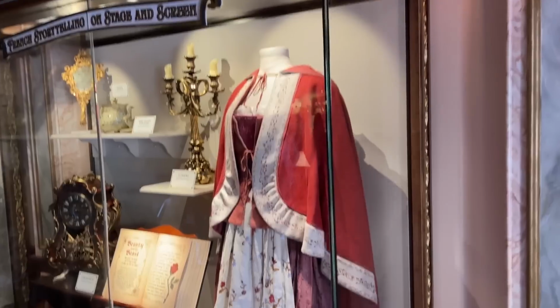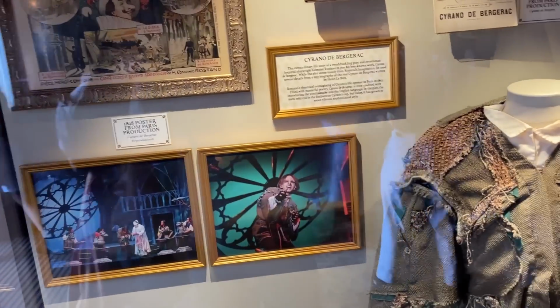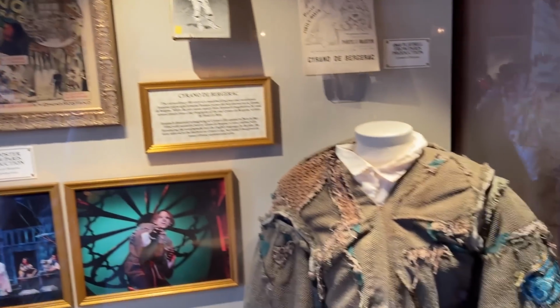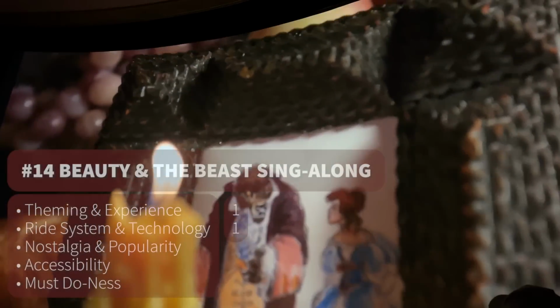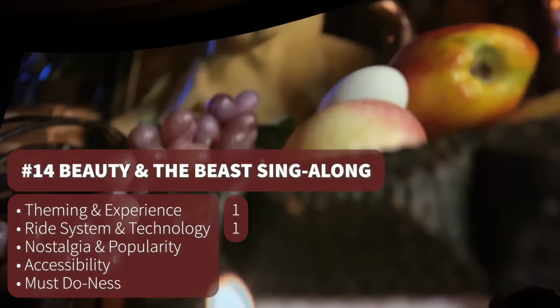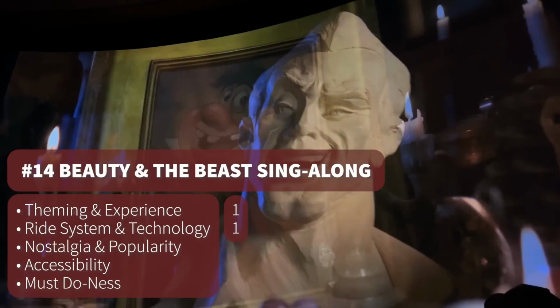It has lots of stuff from Hunchback of Notre Dame on stage, from La Boheme on stage, Sleeping Beauty, so I recommend checking that out whether you see the show or not. For ride system and tech, this one is going to be a simple 1 out of 5. It's just a movie on a screen. There's no 4D effects, there's no special screen system.